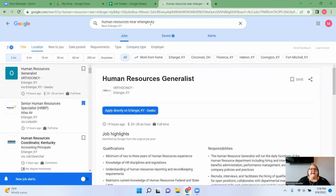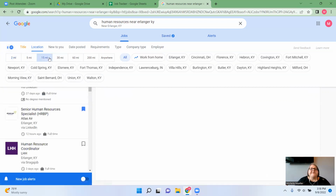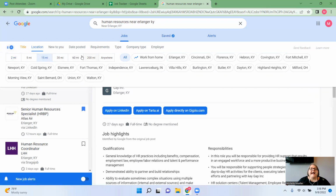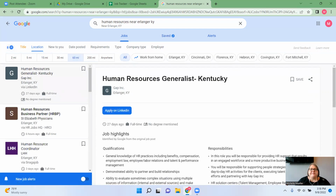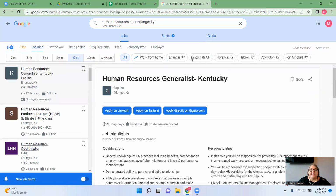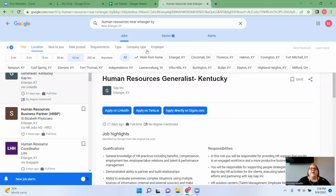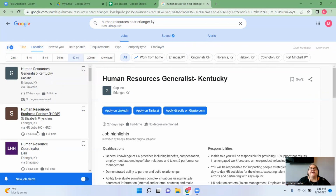So they're saying Erlanger, which is sort of the big city, they're going very tightly focused, which is not completely accurate because we're getting jobs in St. Bernard. But you can have some focus over how far you are willing to travel. So you can see here, if I blow this up to 60 miles, these are all of the cities, again, that I have results in. Is this every city within 60 miles? No. This is what we're seeing in our results.